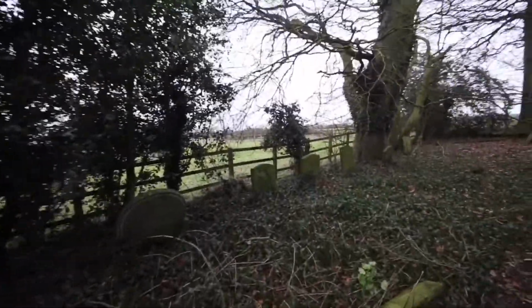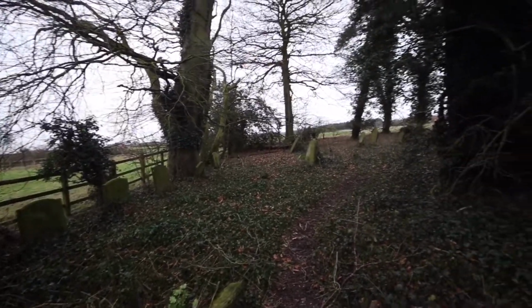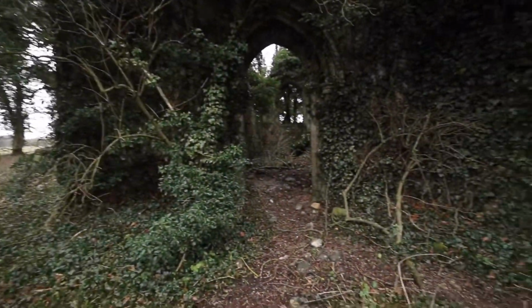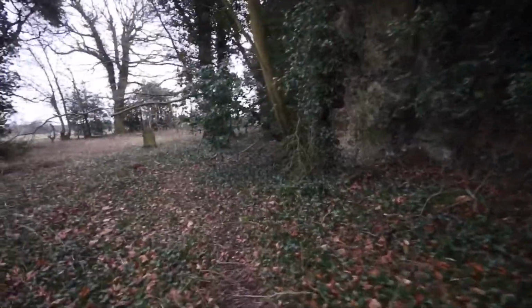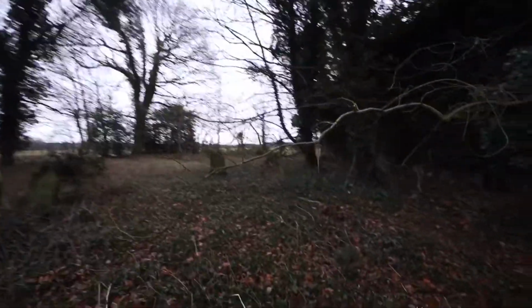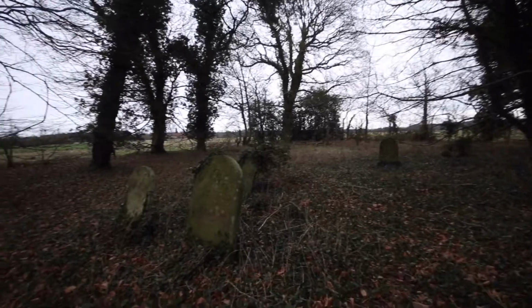More of the graves here as well. There's the main entrance of the church. This church, when it first got damaged, was abandoned, and they erected a new church down the road from here. But you can still see the graves here.